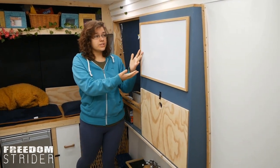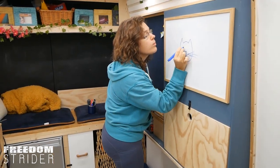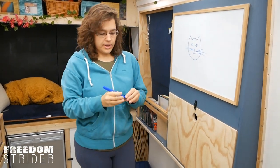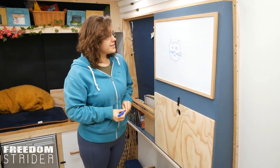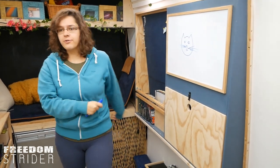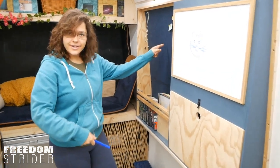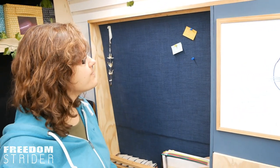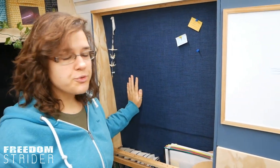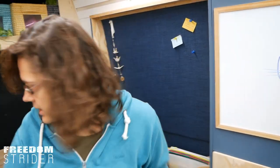This is our whiteboard. It is very useful, and one of my mum's classic cat heads. Anyway, whiteboard. You can pick from a whiteboard, or a blackboard, or a magnetic board, or a corkboard. Oh yeah, the corkboard. So the corkboard's behind the blue fabric, so you can pin stuff to it. It's still new and fresh, and we haven't covered it yet, but it's getting there. Starting to accumulate post-it notes, but anyway.